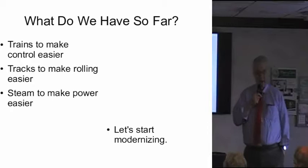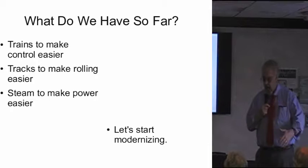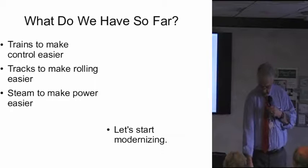We've got the concept of trains, so that one person or one engine or whatever at the front can lead what's behind. We have the concept of tracks to make things easier to roll. And now we have the concept of steam, which allows us to have power that does not come from muscles. We no longer have to draw our power from horses or oxen. Pretty close to having a train.